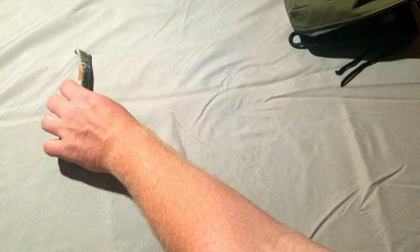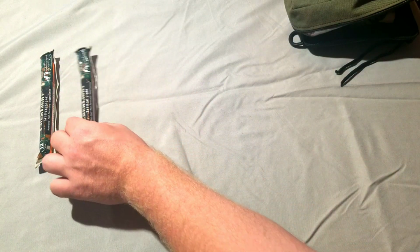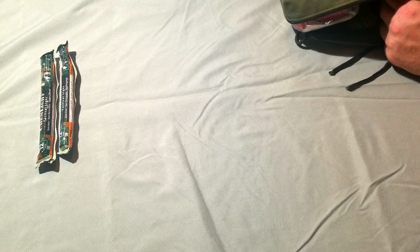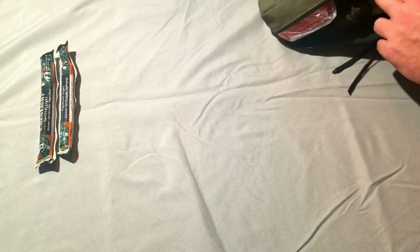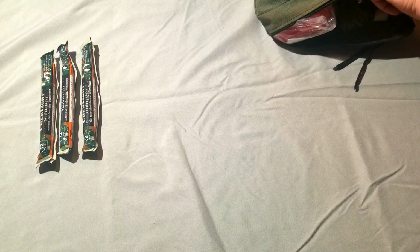So to start off with, I got some glow sticks, which are really good to have. These ones right here are typical camping ones. They're 12-hour glow sticks. They're good to have, especially if you're on the side of the road dealing with something, or at night or whatever, and you just don't happen to have a flash on you. This is just a good backup. Definitely, glow sticks are not the best thing to have for prepping because they're one-time use.